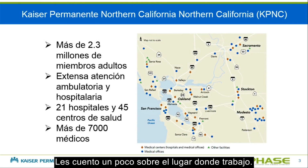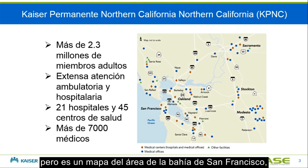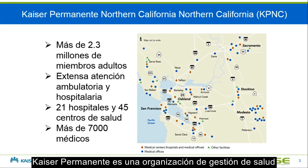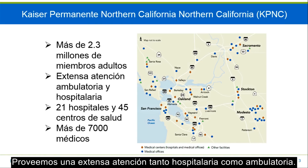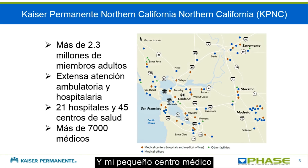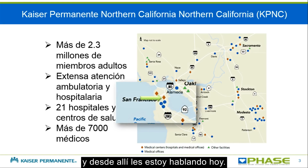Just a little bit about where I work. This is a small map for those of you far away in the Americas. But this is a map of the San Francisco Bay Area on the west coast of Northern California. Kaiser Permanente is a managed care organization, and we take care of more than 2.3 million adult members. We provide comprehensive inpatient and outpatient care. We have 21 hospitals and 45 medical facilities, and we employ more than 7,000 physicians. And my little medical center is this little diamond right here. And that's where I'm speaking to you from today.